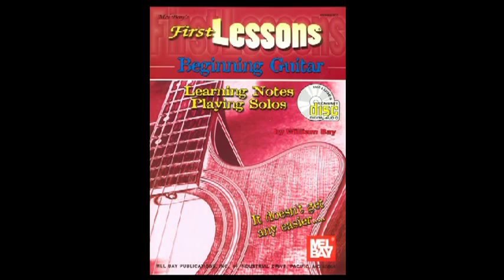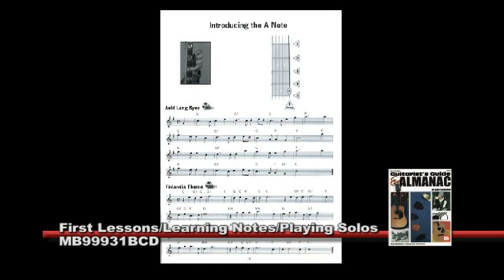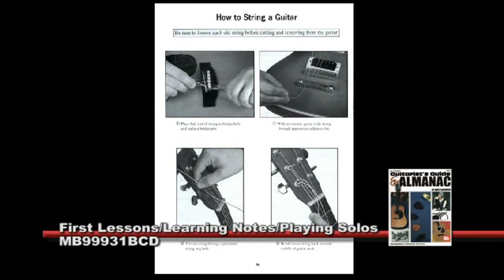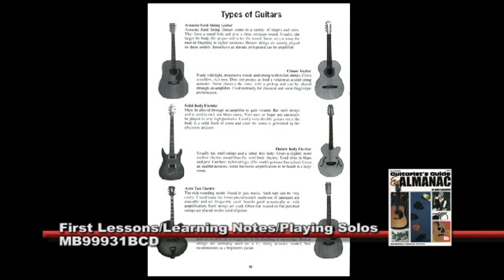Here they are. First Lessons, Learning Notes, Playing Solos. This is another short, concise book, and you can get it as a book CD or as a book CD DVD package. It contains 94 solos and studies teaching note reading. It's very easy to understand. It's laid out in a very easy to comprehend fashion. It has a play-along CD. There's a special appendix in this book on how to string a guitar, also a section on tempo terms, dynamic terms, phrasing terms, types of guitars you might want to buy, and also a popular section on frequently asked questions.